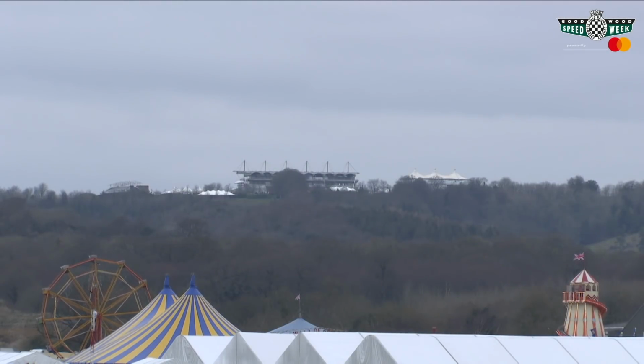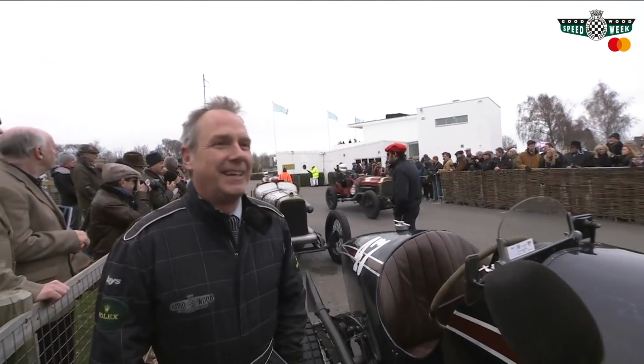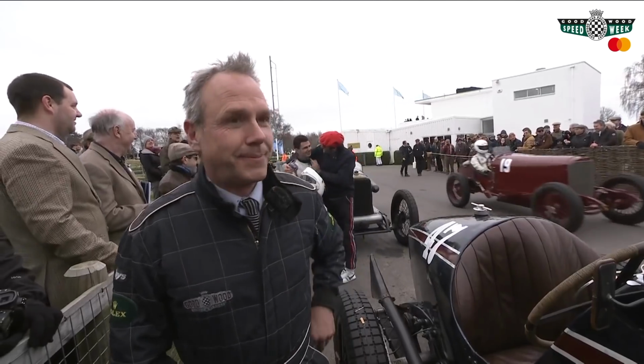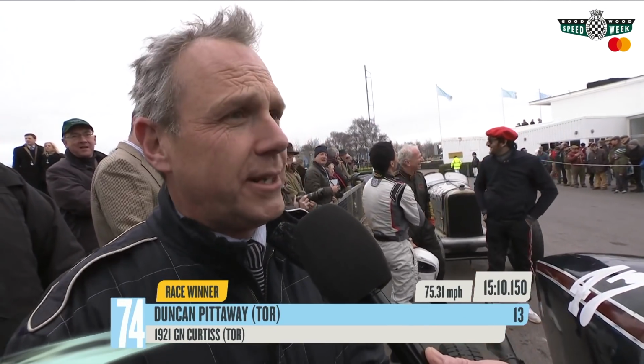Down in the presentation area, Henry Hope Frost has the jubilant Duncan Pittaway with him. Thanks, Marcus. Yes, a breathless Duncan Pittaway as I tried to avoid pressing my trousers on the exhaust. Well done. I'm so pleased. You don't often get races like that. Historic racing is about having a good race, and having a mixed grid is always difficult to get a good race. And that was so close.